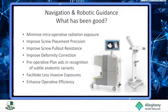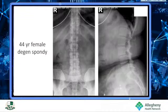So when we look at navigation and robotic guidance, what has been good? Well, it definitely minimizes the intraoperative radiation exposure. It does improve our screw placement precision. It does improve pullout resistance because we can plan and put the screw in the best spot. We get better deformity corrections. Doing the planning and executing with the computer, with the robot, allows us to recognize some of the subtle anatomic variants. It provides for less invasive exposures, and again, it enhances the operative efficiency.